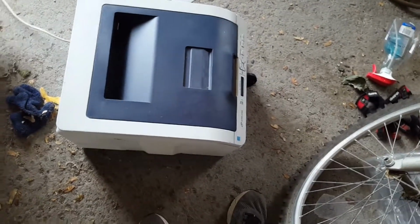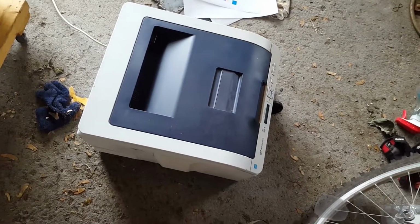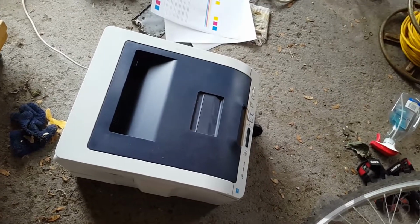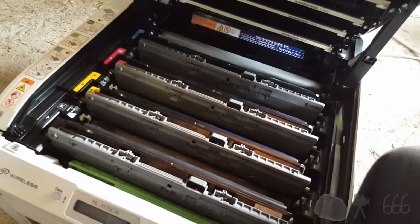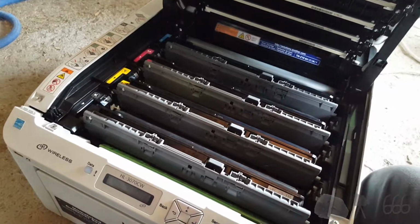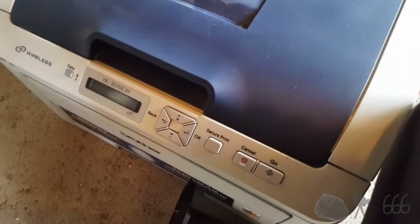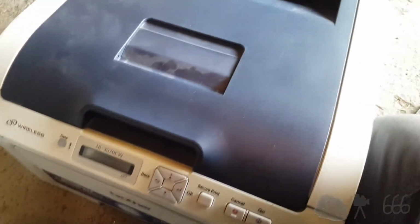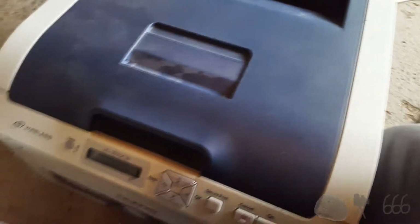Here's the big one right here. This is a Brother printer that someone just chucked out. I picked it up thinking I was going to fix it up and flip it for a couple bucks. Why not? But as it turns out, it's a color laser, as you can see there. I mean, it needs some help. It makes some really unhappy noises. I don't know if it's still actually powered up. Well, I thought it was. Now it's not turning on.